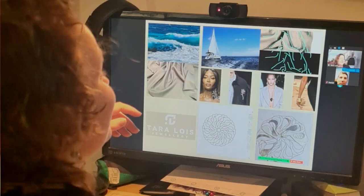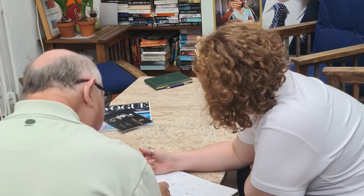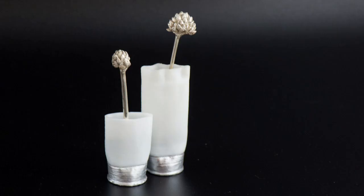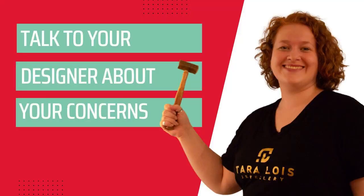I, as a jeweler, designer, and artist, can do something with that. I can make you a memory sculpture. So instead of wearing the jewelry, you can have it in your home and you get to experience it. So the design process would be similar to a redesign for me. It would be a collaboration consultation with you, and I get to know you, your taste, maybe a few pictures of your home so that I can make sure that it suits your style and matches your home so that you can have it someplace prominent. Talk to your designer about your concerns.